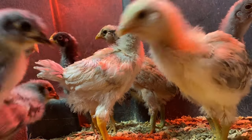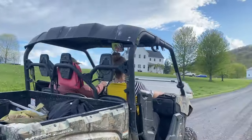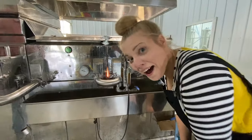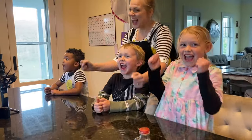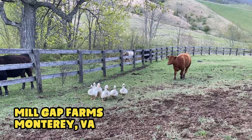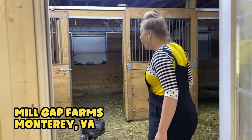These chickens are awesome. I have to ask you a question though. So this morning I was making pancakes for my friend and my family and I ran out of syrup. I know this is a maple syrup farm, so I was wondering if maybe you had some extra and along the way, if maybe you could show us how you make the syrup here. We can definitely show you how to make it and we have plenty of syrup. Do you have any more animals you can show us along the way too? Oh, most definitely. Join us as we tour the entirety of Mill Gap Farms located in the beautiful mountains of Virginia.